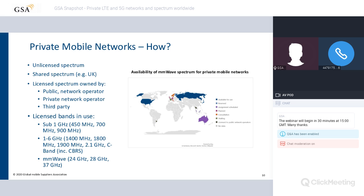Millimeter wave spectrum is interesting in that it opens up the possibility for high-capacity small cells in densely populated areas, and as the chart shows, it's being made available in a variety of countries around the world, with some of the spectrum made available specifically for local networks. Some countries have made the spectrum available to public network operators, although this doesn't preclude use for a private network. It's just that the model is reliant on the public operator to facilitate local spectrum leasing, private mobile networks as a service, or exclusive usage of the spectrum in specific areas.